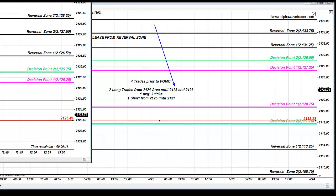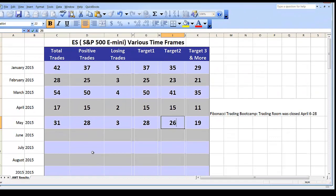Let's document everything we've done. So here we go. 2 trades after FOMC. Should make it 33 trades, correct? We've taken 1 negative trade, incredibly active trading day, which would make the number of trades currently at 33 minus 4 is 29. 29 trades made it to decision point 1. 27 trades made it to reversal zone. 20 trades made it to reversal zone. 27 decision point 2. Agree?